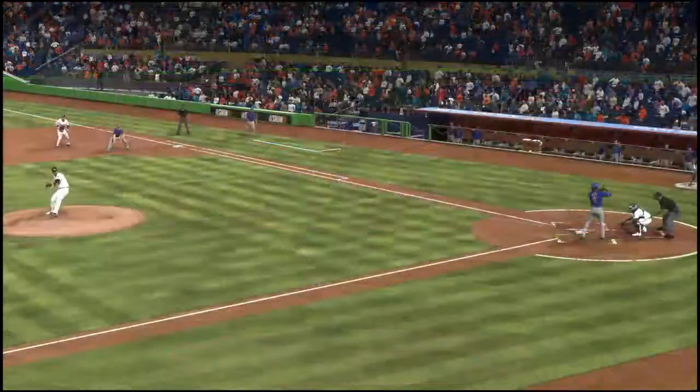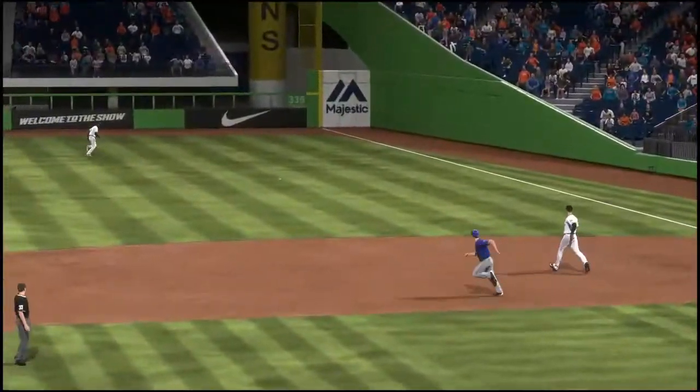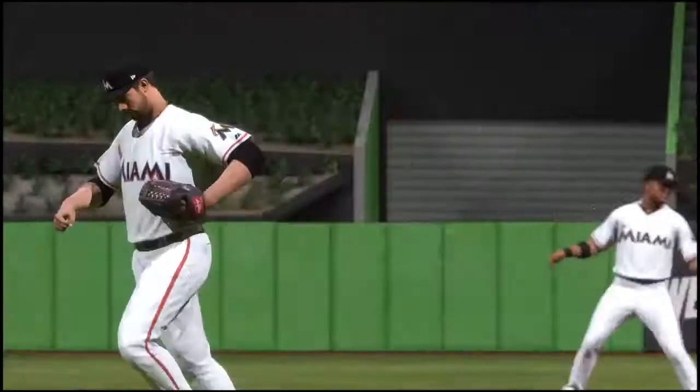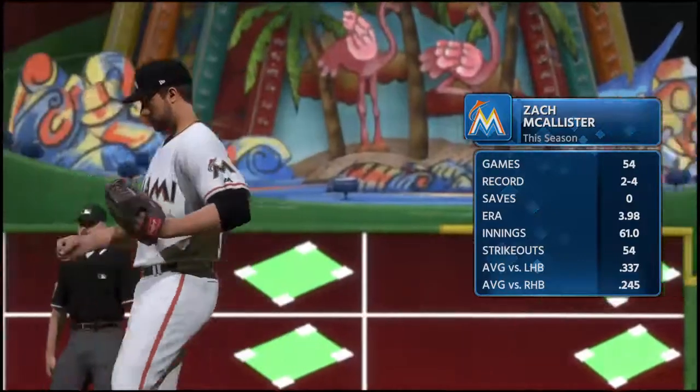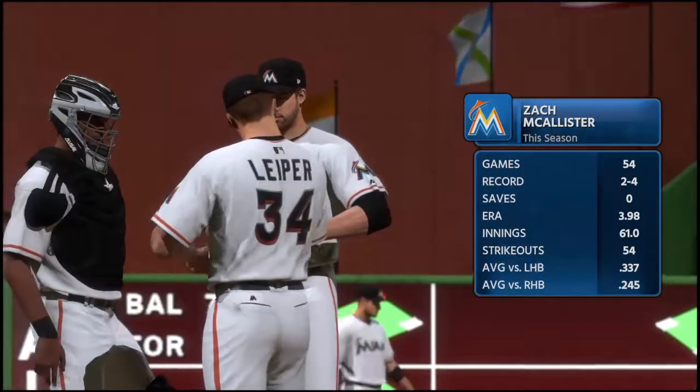Yeah, I say it's not easy. They got 11 guys in the bullpen, and I don't think a guy throws under 97 miles an hour with sink and cut. That is unbelievable he's able to get that knock in that big spot. Zach McAllister will come on now and make his 55th appearance of the year.